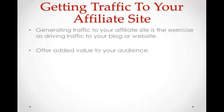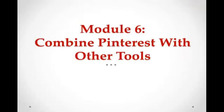Always remember to offer added value to your audience. It is not bad to come across as a seller or a hawker of goods, but it should be done in moderation and with taste. Offering added value to your audience would negate any negative connotation of selling on Pinterest. One way to do this is to create a board that showcases products from other companies that complements your own products line.